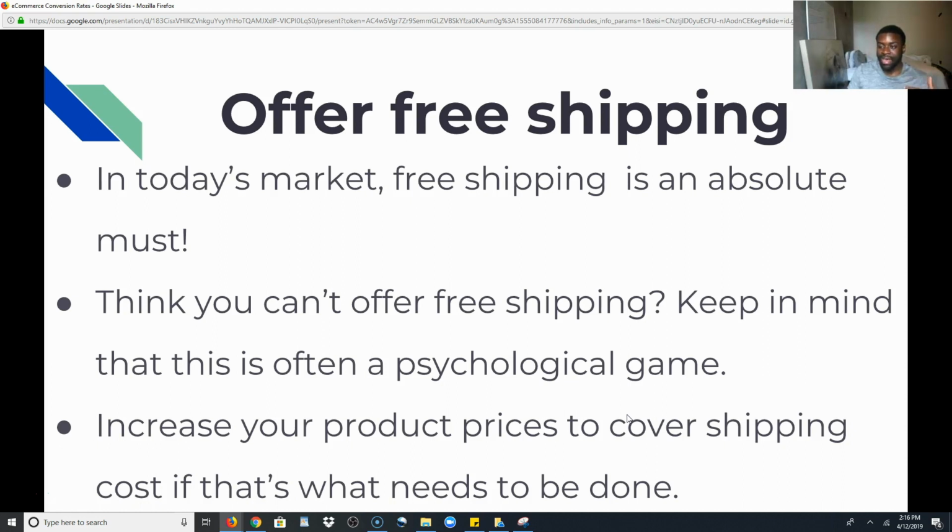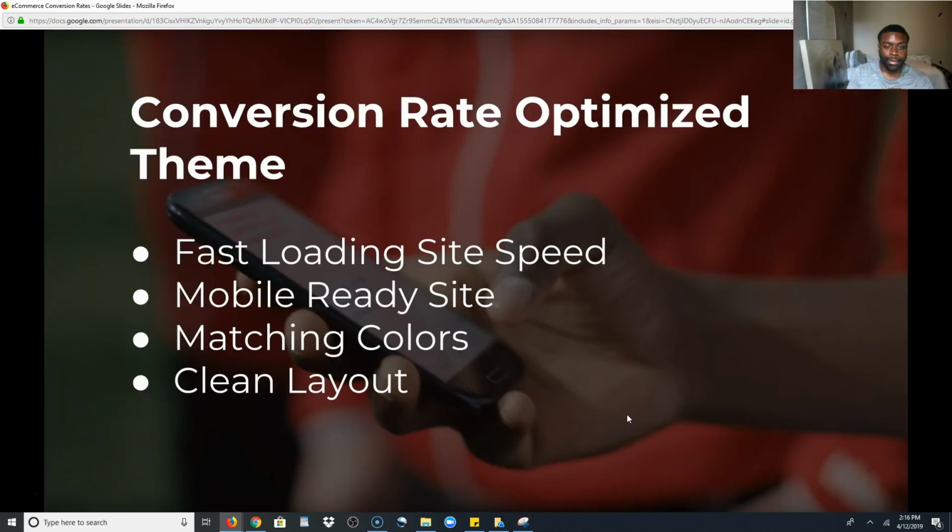E-commerce is very heavy on psychology. That's really what sales is about. But it's not psychology and tactics that trick people. It's all about how to make people trust you more, how to make people take action. So increase your product prices to cover the shipping costs if that's what needs to be done.